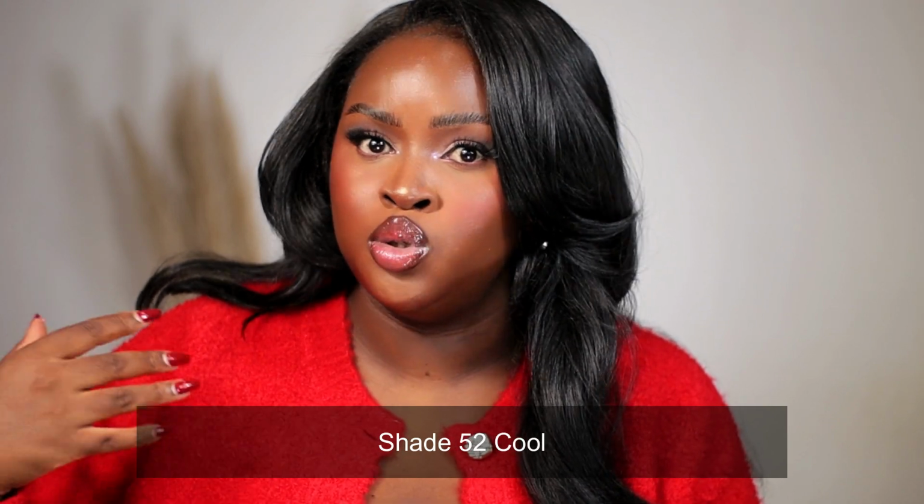It is medium to full coverage, so you can build it up and it lasts so long. If you're an oily skin girl, I suggest you get this. So I love this foundation. If you think we're shade sisters, I am in the shade 52 Deep Cool, and it actually sits really nice on my skin. I don't want to waste too much time describing the foundation. Just go and look at the links that I put down below, and you can go and have a read for yourself.